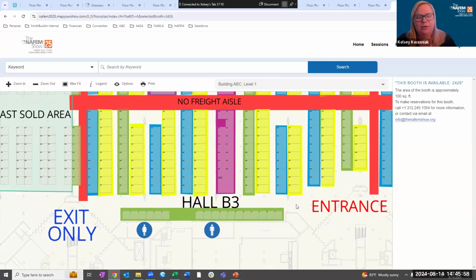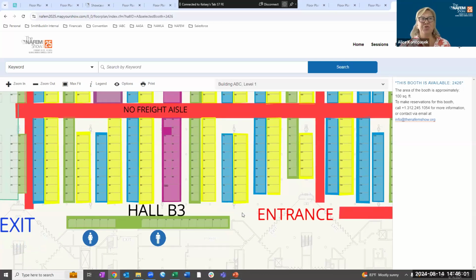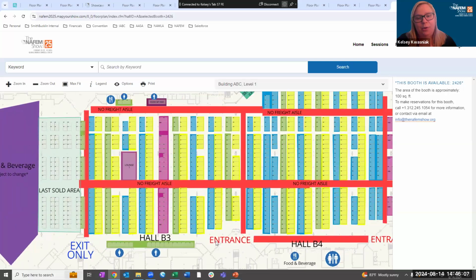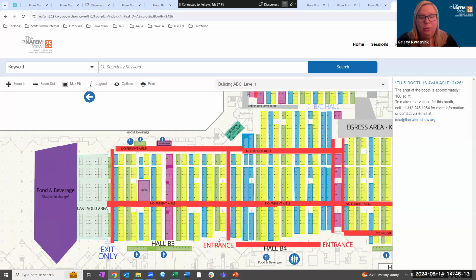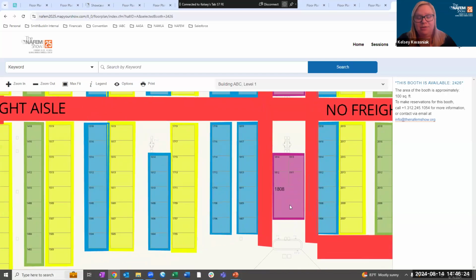Now, the other question, Alice, was: can multiple accounts join space selection at the same time? Yes, good question. This does depend on how your membership is established with NAFEM. Keep in mind that if you are what we would consider a company under an umbrella, or related companies that are selecting together, and you are selecting space all together, let's say you have 5 companies going in this big space here together, then you are allowed to select space based on the highest point total of one of those companies. And that is how you've been assigned your current space selection appointments.